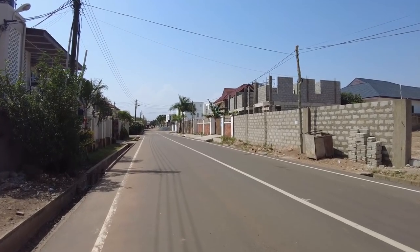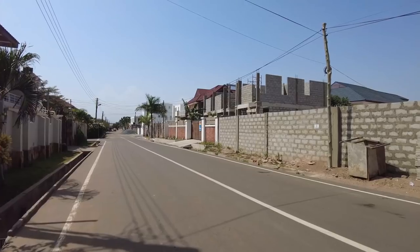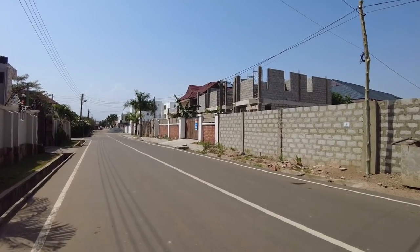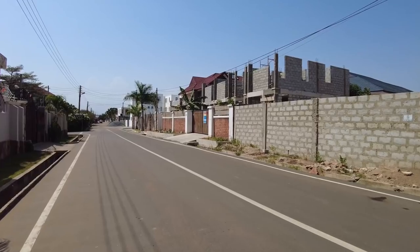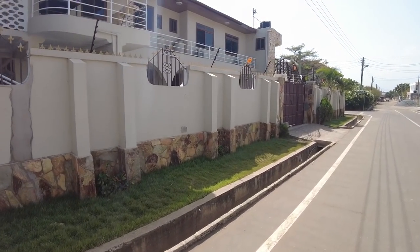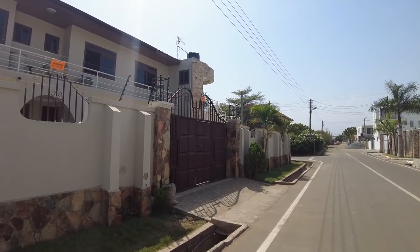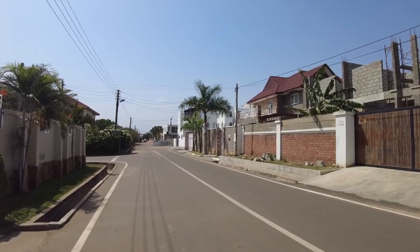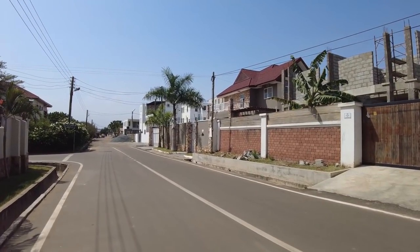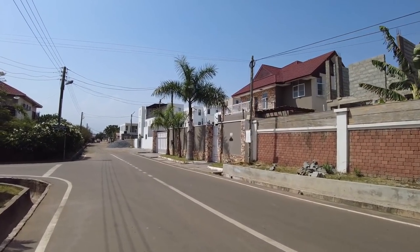The area is also still under development, so this area is actually called Labone, and yeah, I'm told it's one of the fastest growing areas here in Accra. Beautiful, beautiful houses. I just love that everyone is building something nice here.